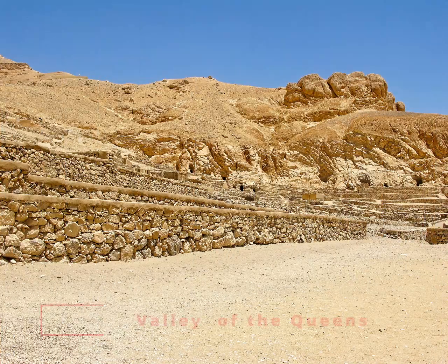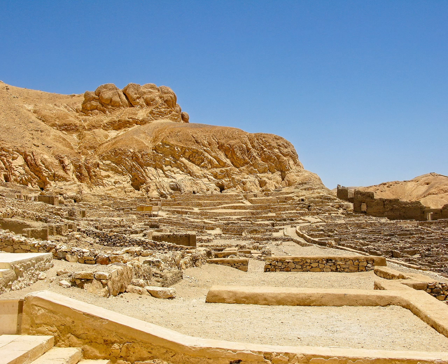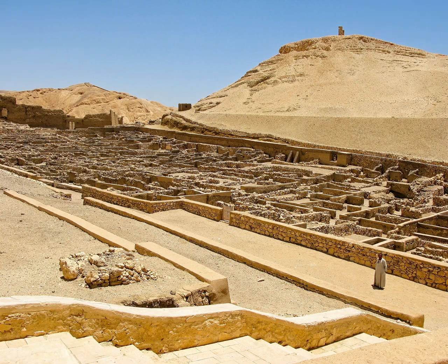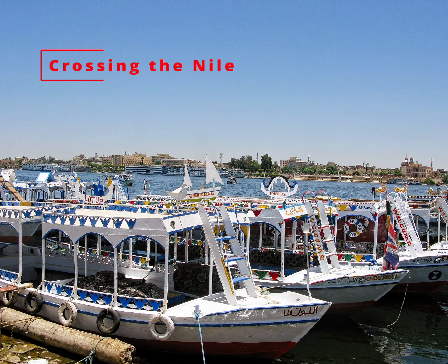The Valley of the Queens is where queens, princes, princesses and other high-ranking officials were buried. It was known recently as Ta Set Neferu, which has a double meaning of place of beauty and or place of the royal children. To get back to our ship, we had to go on these little boats across the river.